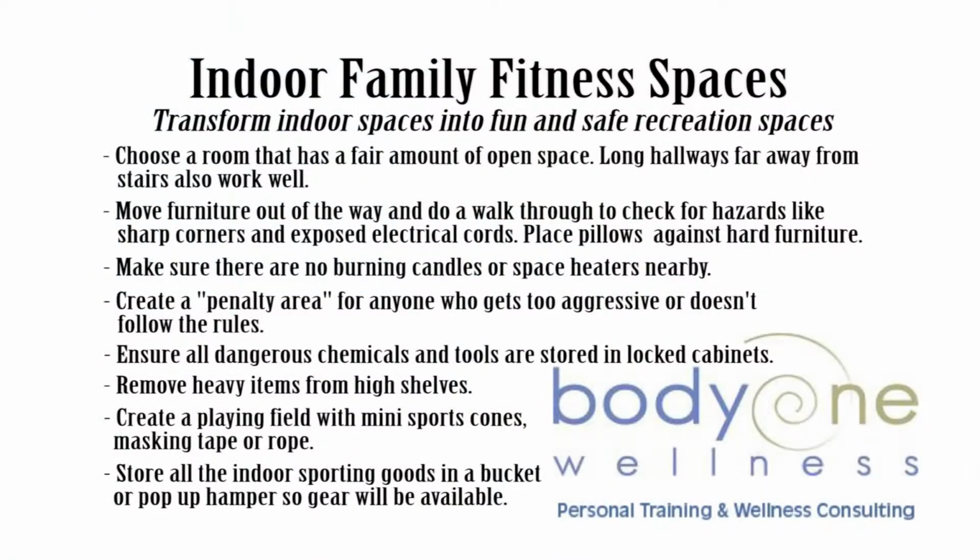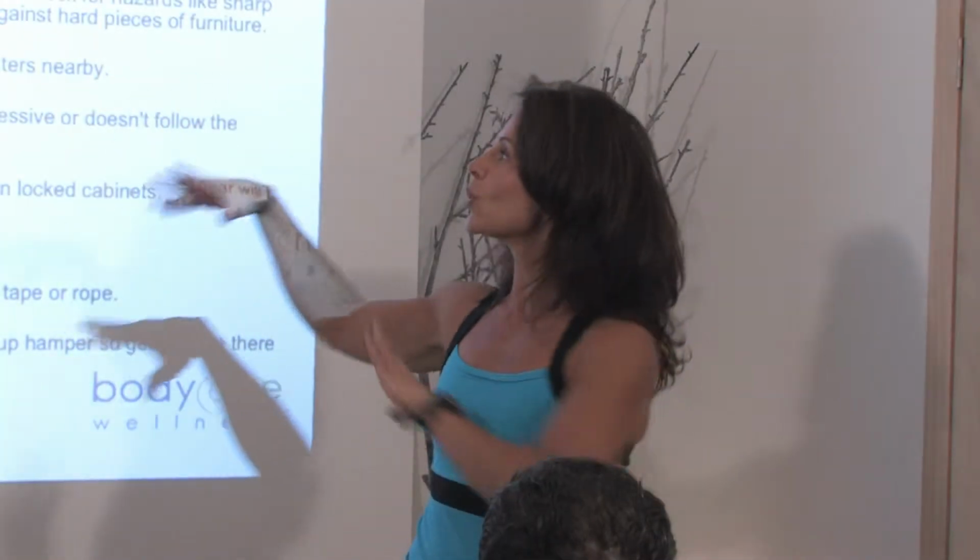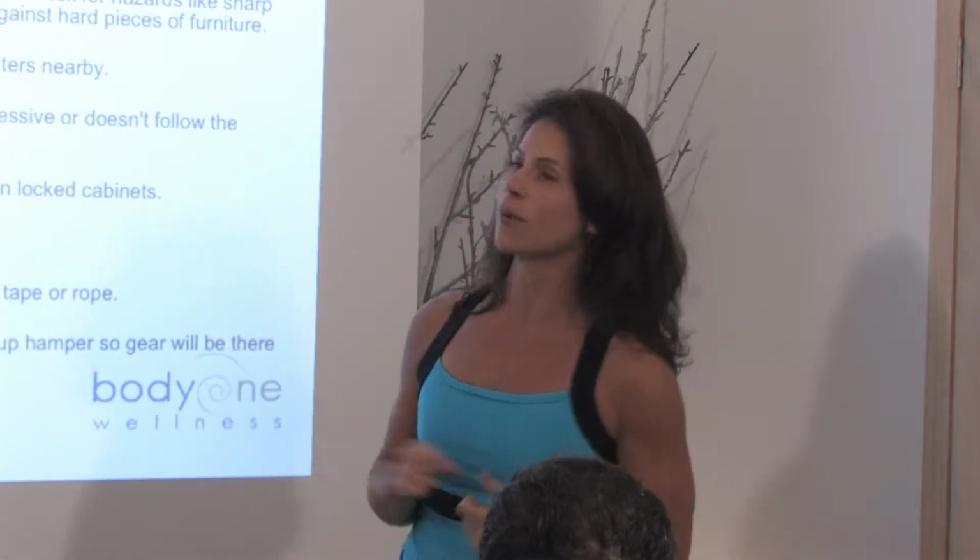Can we go on to the next slide? So, indoor family fitness spaces. Jackie was talking about bringing it indoors and having a family fitness space. So of course I'm going to tell you just some of the rules here, but you want to transform your indoor places into fun, creative spaces, but you want them to be safe.